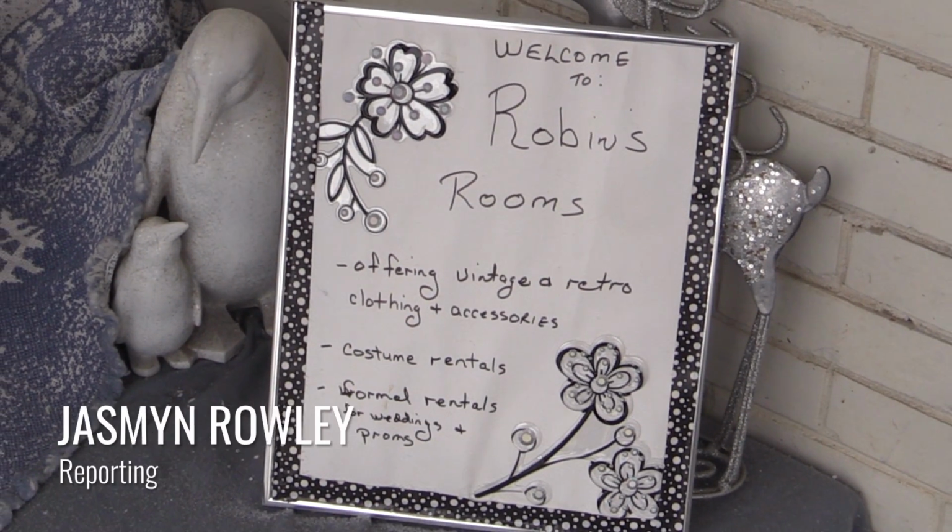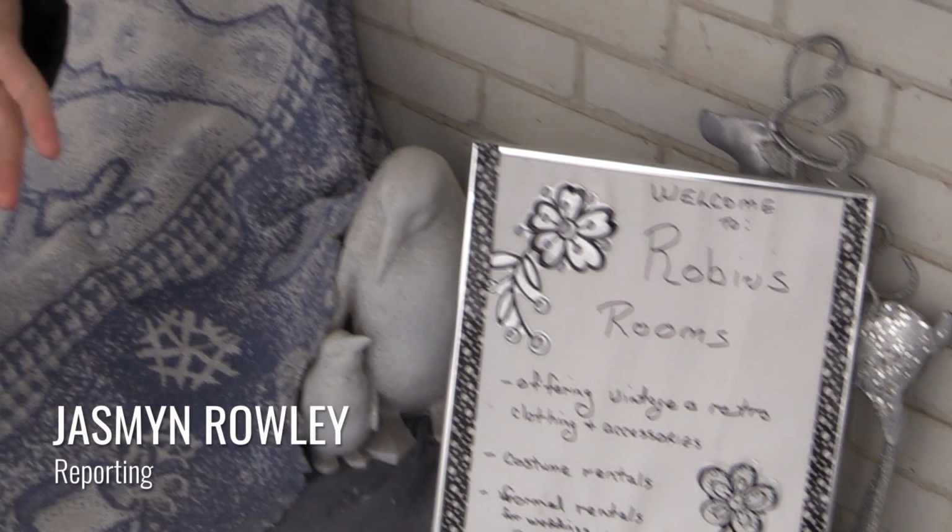Today we are checking out a very interesting space here at Robin's Rooms, where there are countless vintage and retro pieces on display.